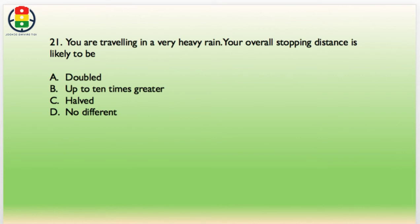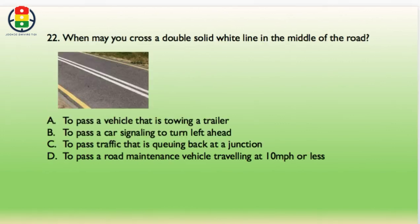The correct answer is A. Doubled. 22. When may you cross a double solid white line in the middle of the road? A. To pass a vehicle that is towing a trailer. B. To pass a car signaling to turn left ahead. C. To pass traffic that is queuing back at a junction. D. To pass a road maintenance vehicle traveling at 10 miles per hour or less.